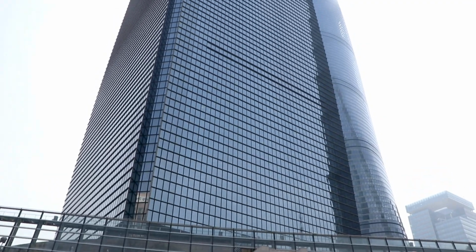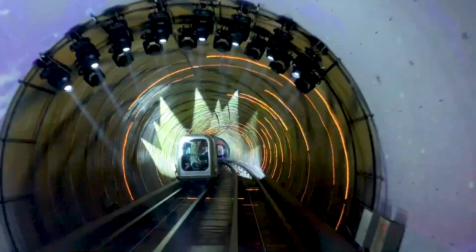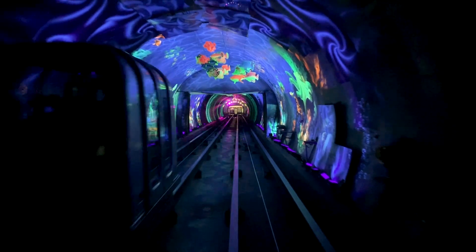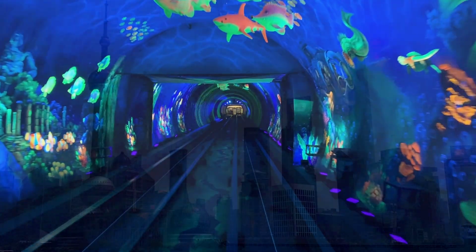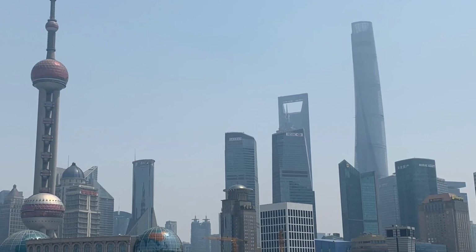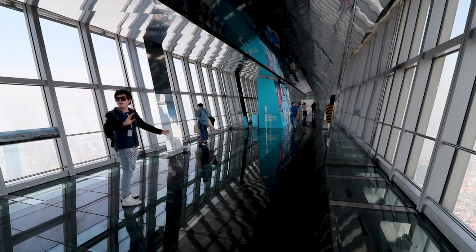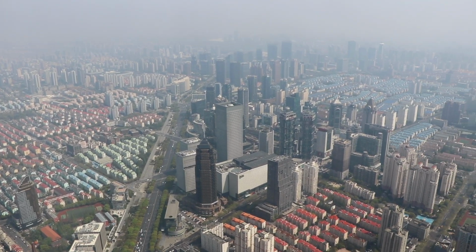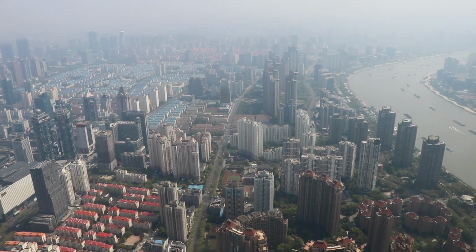Next up, the Shanghai World Financial Center. But not before I take a quick trip through the Bund Sightseeing Tunnel, a 647-metre-long pedestrian tunnel that connects the Bund on the east side of the Huangpu River with Pudong on the west. It's pretty psychedelic. Completed in 2008, the World Financial Center is a pretty prominent figure in the city's skyline. At 494 metres high, it was the 12th highest building in the world at the time of its opening. The views from up here are a little smoggy, but still pretty spectacular.